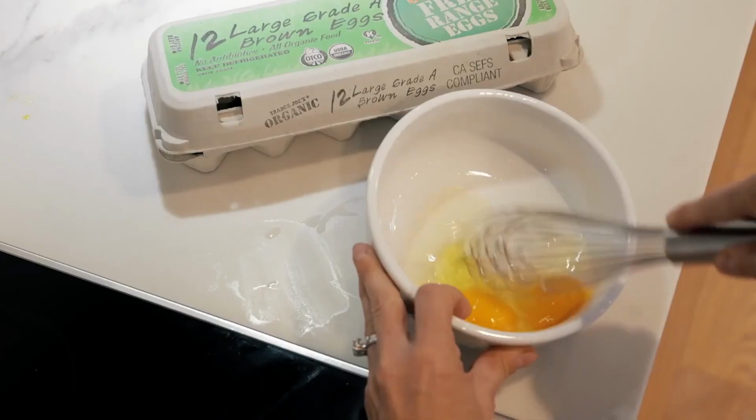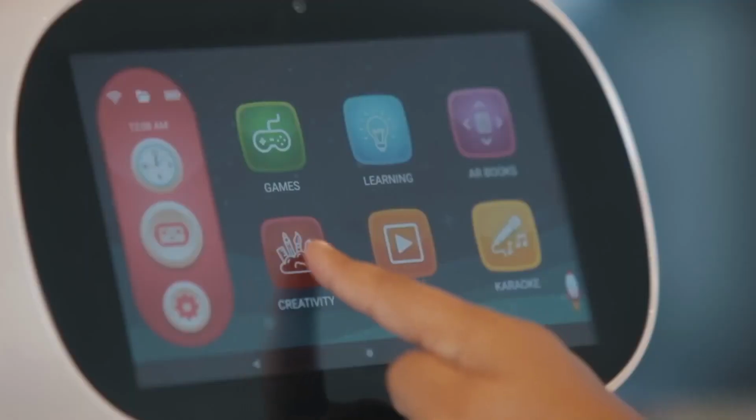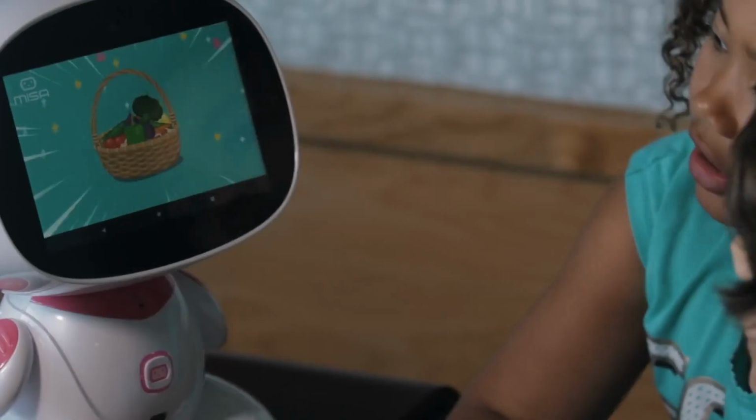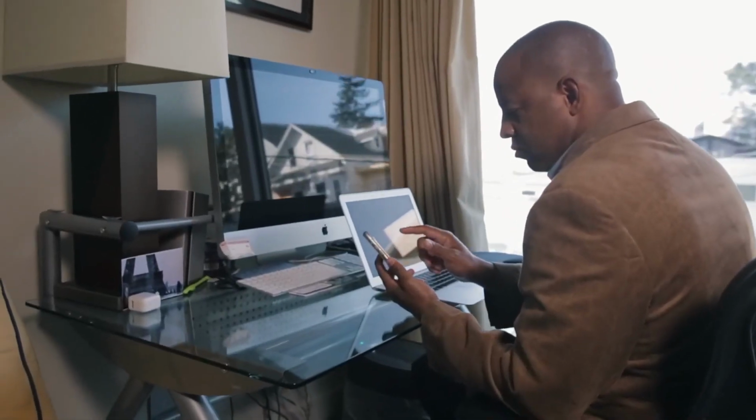Misa, you have a busy family, and sometimes you probably wish you had a companion to help keep you organized, entertain your kids and help them learn, help you watch over your home, and more. Now that companion is here, and its name is Misa.